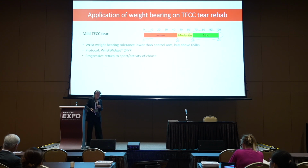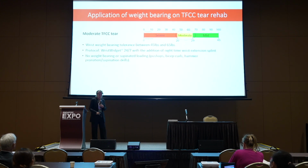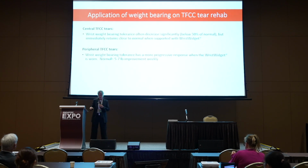So the wrist widget or tape needs to be worn like a stitch. Hold the radius and ulna together for a period of time, and then wait for it to heal, and then test it again. And when it's fine, you can go back to normal load. Moderate tears are obviously a little bit longer. And interestingly, central tears and peripheral tears behave quite differently.